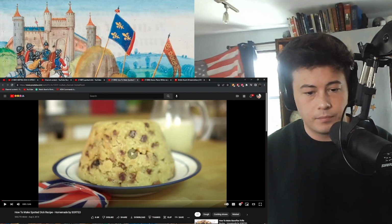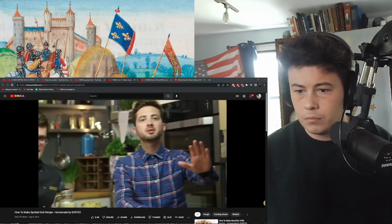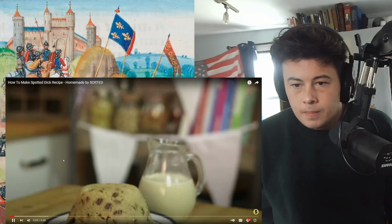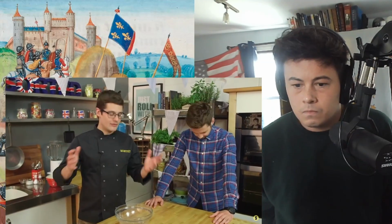Never mind. Nostalgic British family dessert, and we know you're probably sniggering already, but we're grown-ups, so we're not going to make any jokes. This is our spotted dick. In all seriousness though, this is an amazing dessert. It's really simple to make, but it takes quite a long time to cook. We're going to steam it.